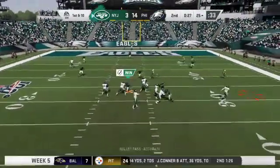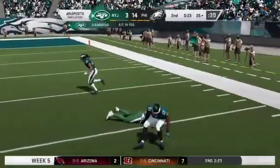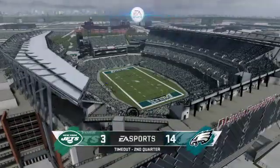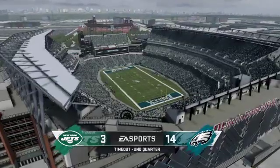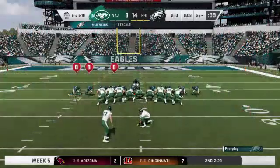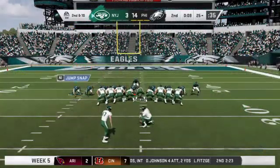On 1st and 10, Darnold. And he's going to find his man out of the backfield. That's complete. And he'll get nothing out of that one. Nothing on that one. It'll be 2nd down. Now a signal and a timeout call, as it comes with 9 seconds to go in this first half of play. So on 2nd down, the field goal unit is on here as they try to get 3 before half.